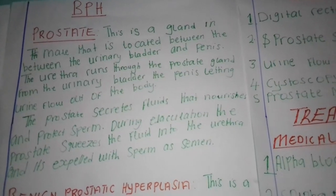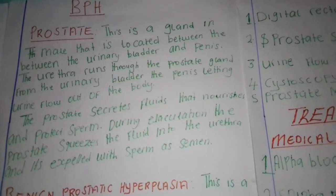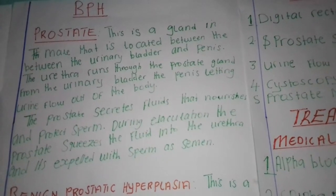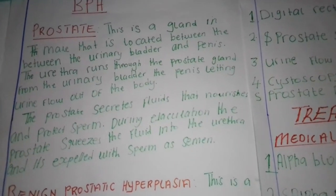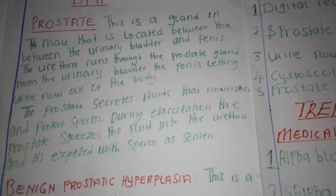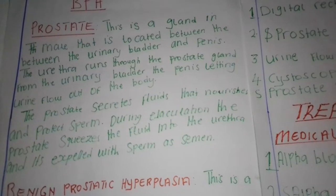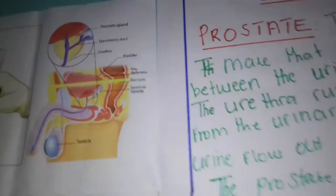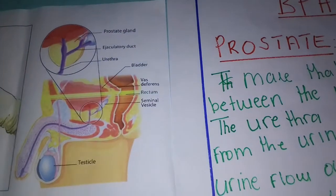The prostate secretes the fluids that nourish and protect the sperm. During ejaculation, the prostate squeezes the fluid into the urethra and it is expelled with sperm as semen. Alright, so now let's come to the anatomy of a prostate gland.